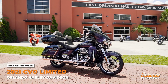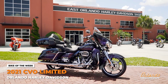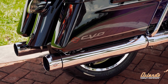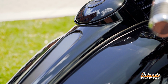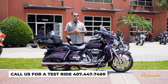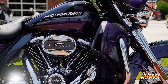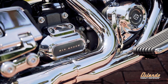Today we are at our East location checking out the 2021 CVO Limited. The 2021 CVO Limited comes in two different colors this year. Here we have the royal purple and black fade, and it also comes in a bronze armor. CVO stands for Custom Vehicle Operations. So that means that this vehicle is decked out with all the special trim, all the special features, all the bells and whistles that are going to make it a top-of-the-line touring bike.